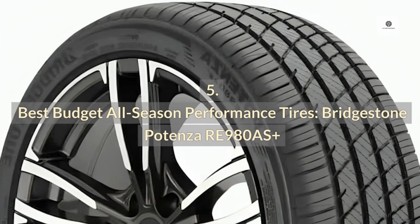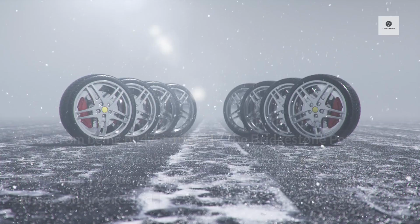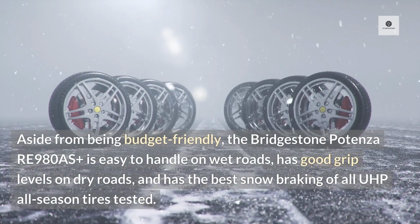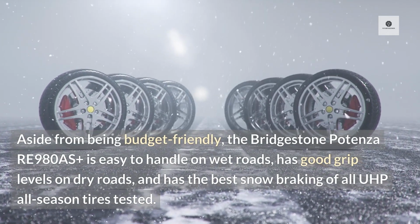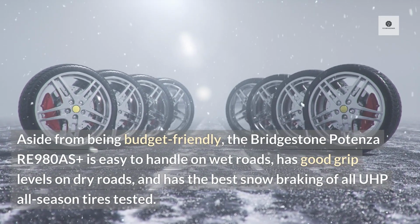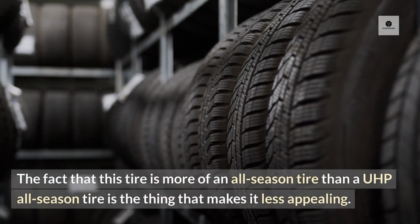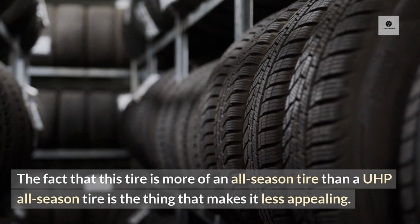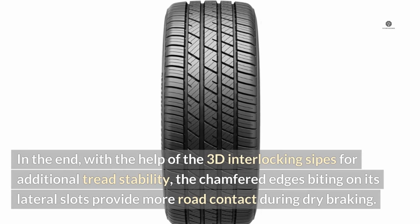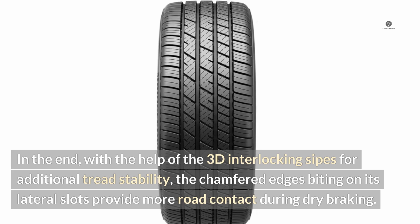5. Best budget all-season performance tires, Bridgestone Potenza RE980AS+. Aside from being budget-friendly, the Bridgestone Potenza RE980AS+ is easy to handle on wet roads, has good grip levels on dry roads, and has the best snow braking of all UHP all-season tires tested. The fact that this tire is more of an all-season tire than a UHP all-season tire is the thing that makes it less appealing. In the end, with the help of the 3D interlocking sipes for additional tread stability, the chamfered edges biting on its lateral slots provide more road contact during dry braking.